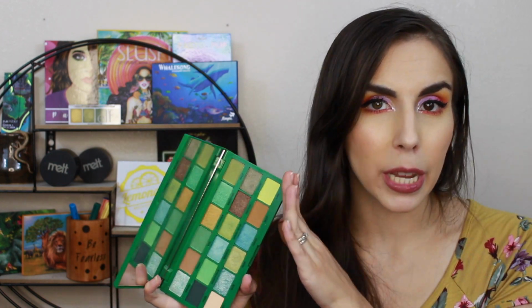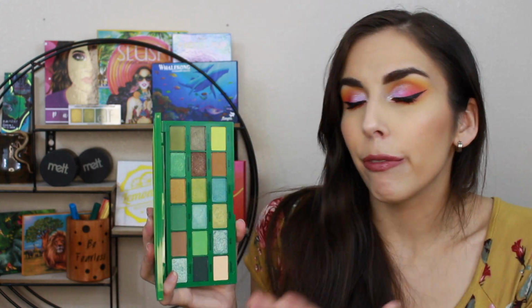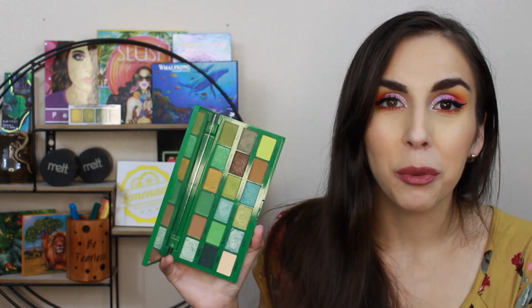You know me, when it comes to a palette, the more versatile it can be, even if it's keeping to a very strict color story when it comes to green, I feel like I can still get the variety. Another thing I really appreciated is that it's very in theme.